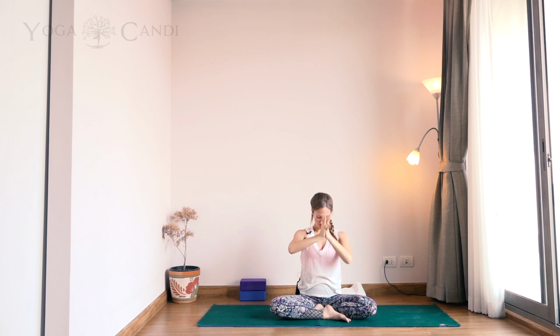Release the grip once again. Take your hands to your knees. And let's inhale the arms up above the head, touching the palms, extending through the arms and the spine. And exhale your hands to your heart center.